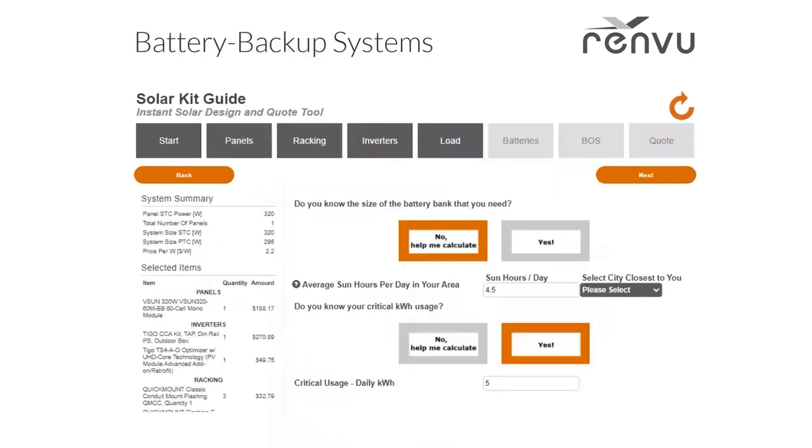Similarly, it's the same thing for battery backup systems. It looks a little bit different. We're going to be asking you some questions on your battery needs, whether you know what you want, or if you don't know, we can help you figure that out. And also, I should mention that our sales engineers are fully equipped to help you out with this too. If you don't want to go through this, you can talk to someone and go through this as well.